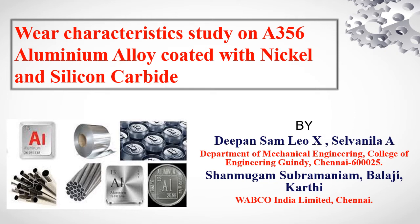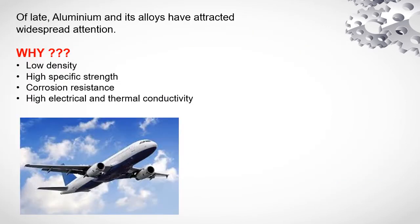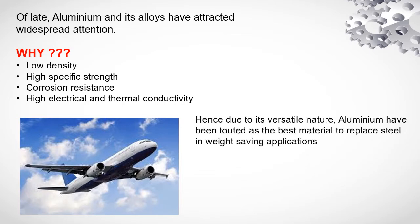We are presenting a characteristic study on A356 aluminum alloy coated with nickel and silicon carbide. Of late, aluminum and its alloys have attracted widespread attention. Why is it so? It is because of its low density, high specific strength, corrosion resistance, and high electrical and thermal conductivity. Due to its versatile nature, aluminum is being touted as the best material to replace steel in weight-saving applications. But there is a problem.